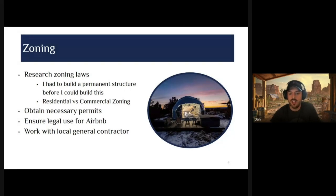So my first advice is to go for a commercially zoned parcel. You don't have to do that. I actually built a geodome on a residential plot, and, not included in this presentation but in what I'll tell you about how I did it, to build the geodome, I had to build a house. I had to build a house to be allowed to have a temporary structure on the property, and the permanent structure had to be completed before the temporary structure could even start.